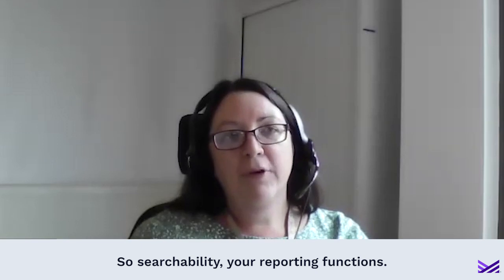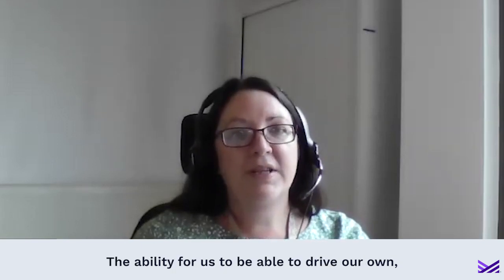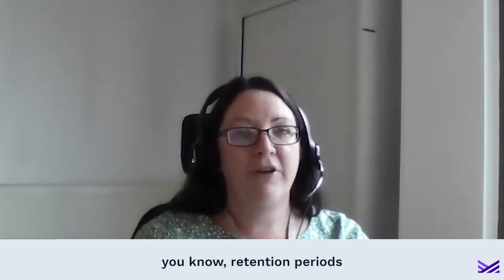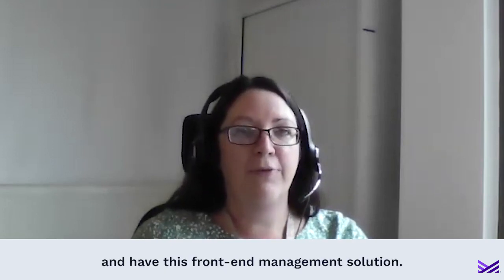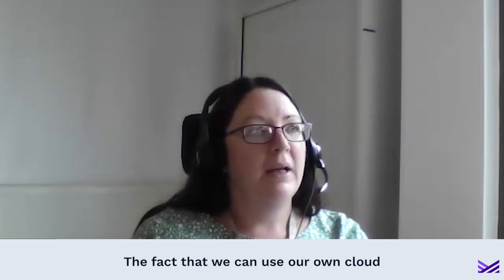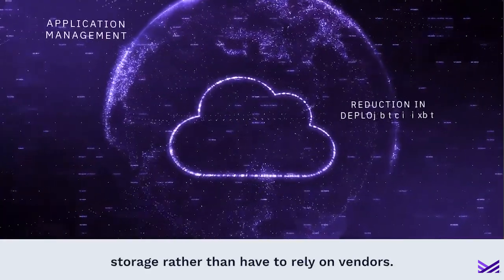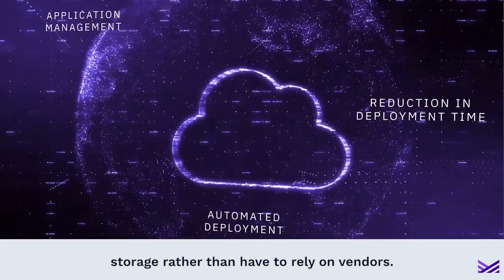So searchability, your reporting functions, the ability for us to be able to drive our own retention periods and have this front-end management solution. The fact that we can use our own cloud storage rather than have to rely on vendors.